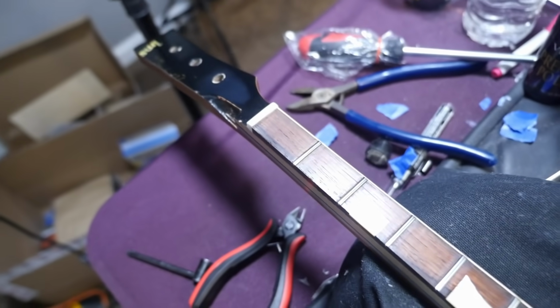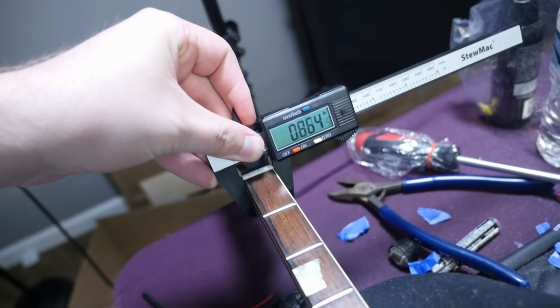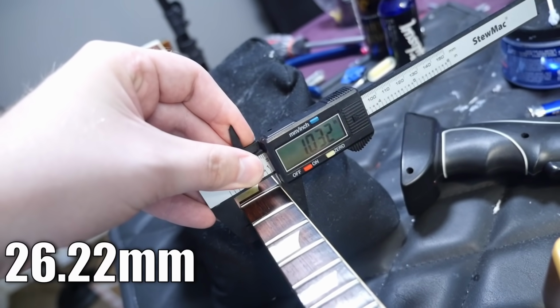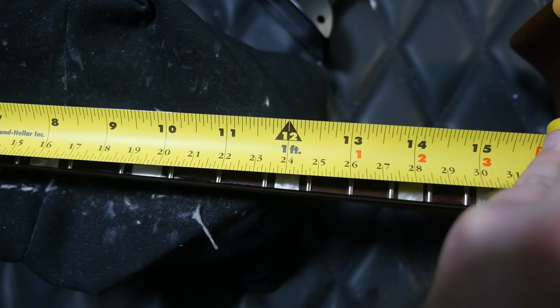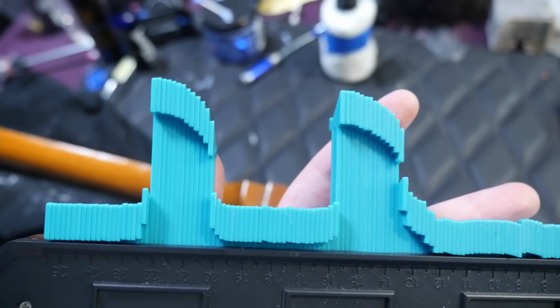But this video wouldn't be complete without some neck specs here. So we've got a nut width of an absolutely skinny 0.85 inches. That beefs up to a boisterous 1.03 by the 12th. First fret neck depth, 0.92. And then by the 12th, 1.03. And of course, a 24¾-inch scale length. Quite the interesting neck profile, 1st fret and 12th fret. They call it the apostrophe neck.